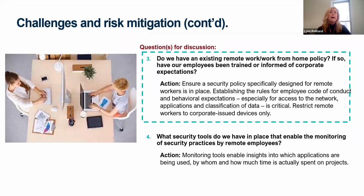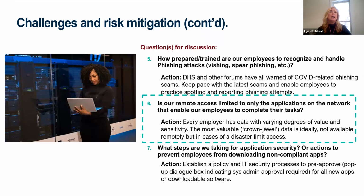On the next slide, some questions here. We had quite a few. I'd like to focus on number 6, which is remote access limited to network sections that enable employees to complete their tasks? In other words, all employees don't need access to all of the software and applications, at least in most instances. So every employer has data with varying degrees of value and sensitivity, whether it's personal information, financial information, employee reviews, intellectual capital, whatever it is.